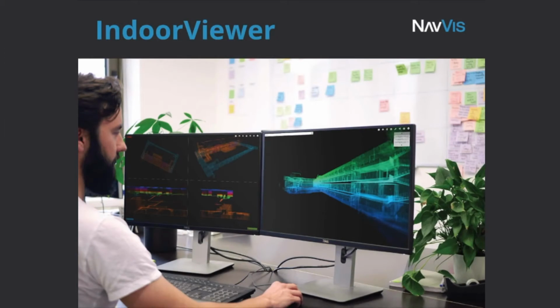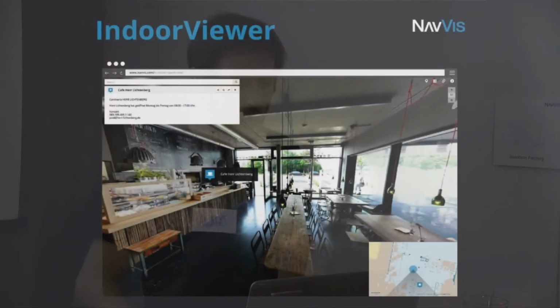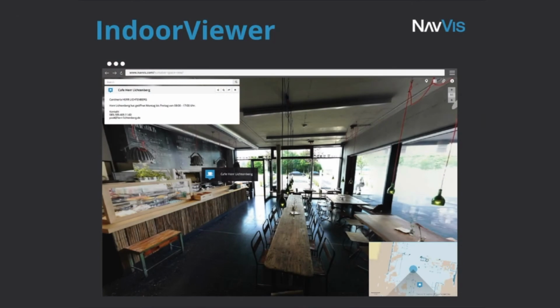Built upon that, we have a web software, you name it the Indoor Viewer, where you can then manage the buildings, so different stories, different buildings, align them, build complete campuses like a university or airport, and further on, you can then display and show it off through the internet.